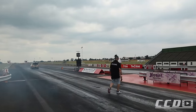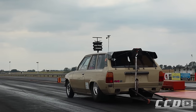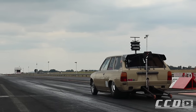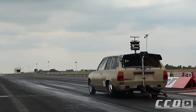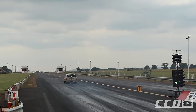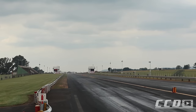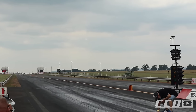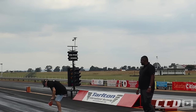Up next is Ben, aka Cowboy, with his 2JZ Corolla. 9.34 at 2.21, but he spun right off the line. He told us earlier that he wants to do an 8.5 today, so let's see if he'll be able to achieve that.